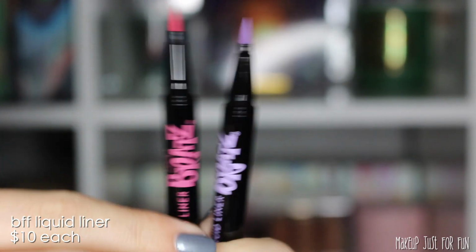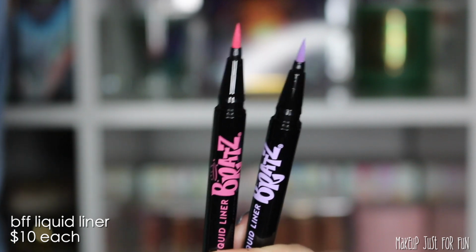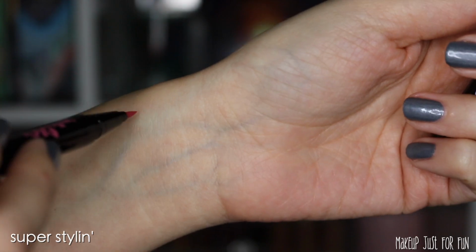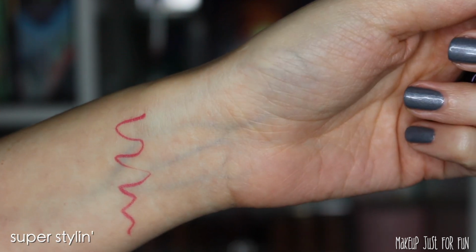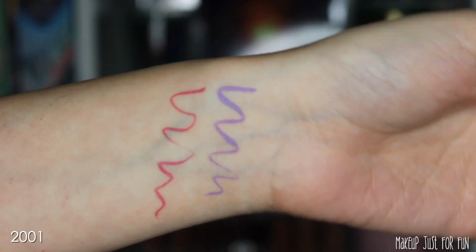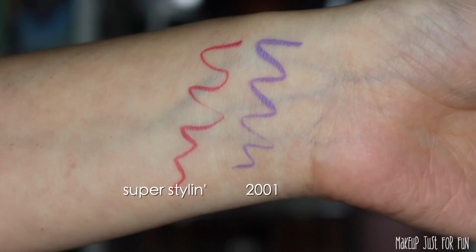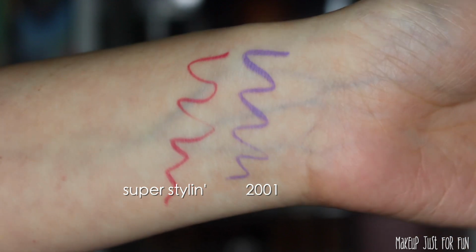Now, I'm also not a big liquid liner user. I know it seems like I'm just hating on these products. It's just my personal preference. I don't really wear a lot of liquid liner, but I have to say that based on these swatches, these seem a lot nicer than some of the others with these lighter colors. I do tend to find that the lighter colors have been a bit dry. They kind of skip on me, and these seem really smooth, really nice.